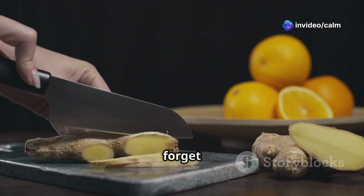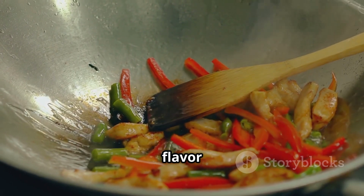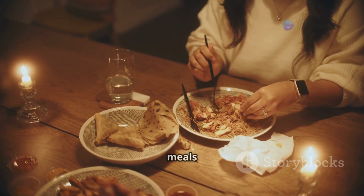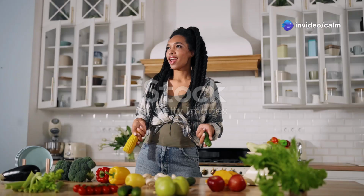Of course, let's not forget about using ginger in cooking. Ginger adds a delicious, warming flavor to stir-fries, soups, curries, and even desserts. Adding ginger to your meals can aid digestion, reduce inflammation, and even add a little pep to your step.